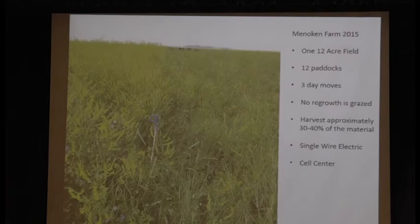We have 12-acre fields, and so we used about 12 paddocks, and so they would get an acre at a time, roughly 3 days in that acre. I didn't want grazing regrowth, and so in our environment, after 3 days, if you have some moisture, you're probably going to get regrowth. And we took 30-40% of the material, and we used a cell center, so we had a water tank with a little fence around it called a cell center that we could hook onto our single wire electric and move it every 3 days.